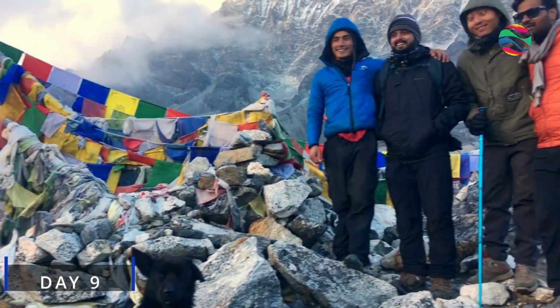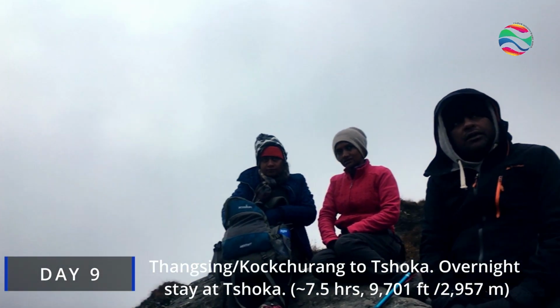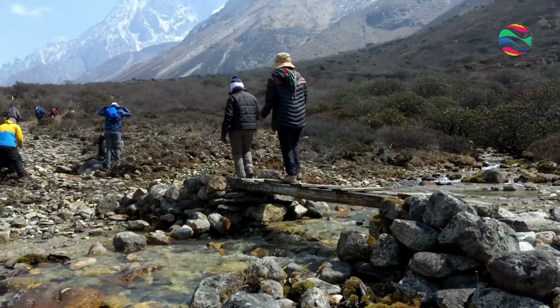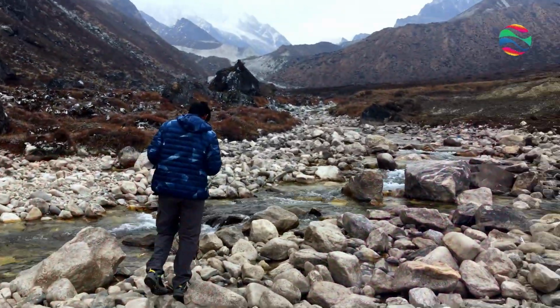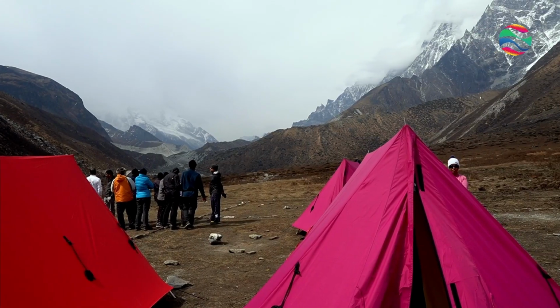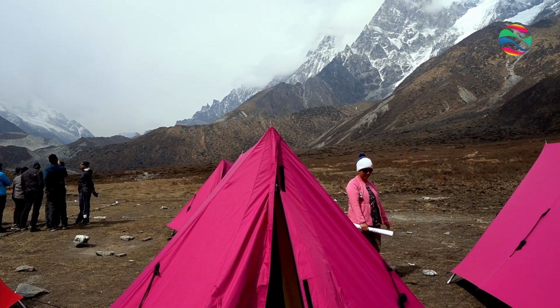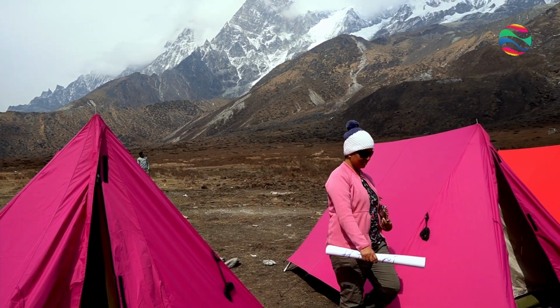Day 9. This is one of the most difficult treks between two well-known campgrounds, since Phidang is 10 kilometers away. Phidang is around 4 hours away. The trail follows the entire length of the mountain's flank, connecting one mountain to the next at a constant elevation of 12,000 feet. Retrace your steps from Phidang to Tshoka by descending the route.